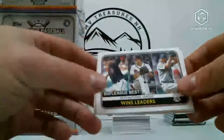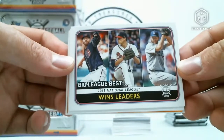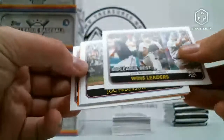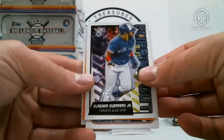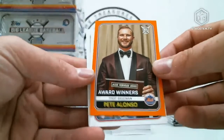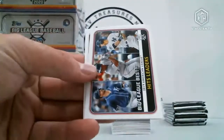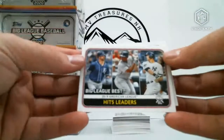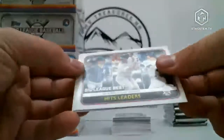Here is a wins leader for the NL. This is going to the Nationals, Steven Strasburg. There's a Vladdy insert going to the Blue Jays. And an orange award winners for the Mets, Pete Alonso. Here's a hits leader going to the Royals. I believe that's Whit Merrifield.